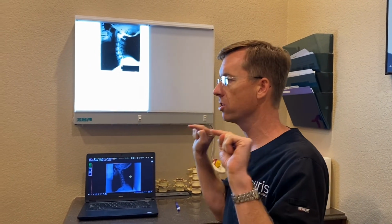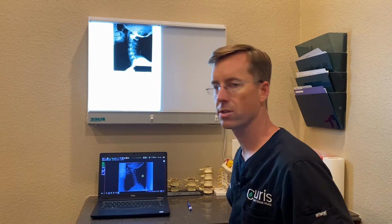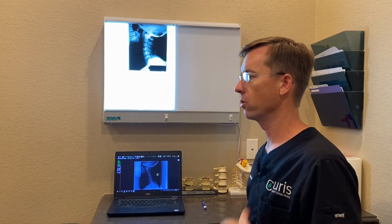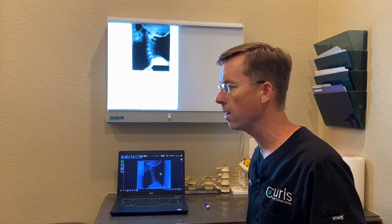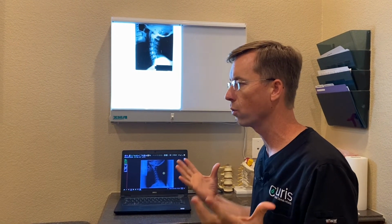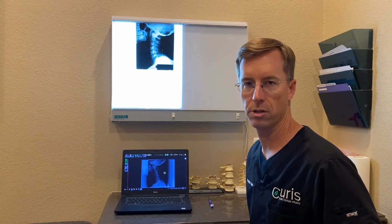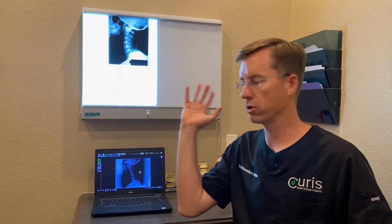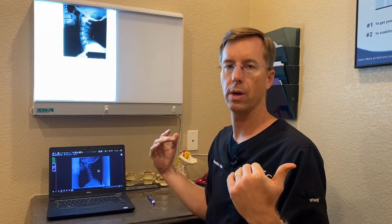So for every inch that it's forward, it feels like another 10 pounds that your muscles and your body have to hold up. So his is out about 1 inch forward. So he felt like he had to carry around a 20-pound head. That's what it felt like to his muscles. So think about it. If you held a bowling ball here versus a bowling ball here, what's going to happen to your muscle? It's going to get more tired out here, right? Well, he's literally doing life like that.